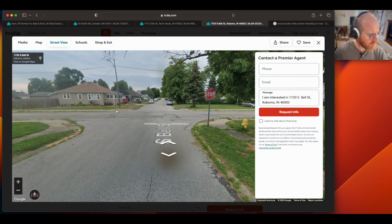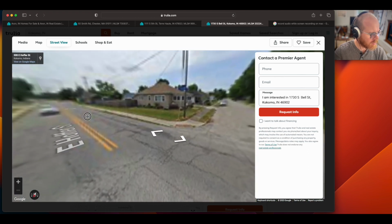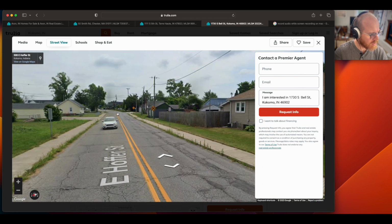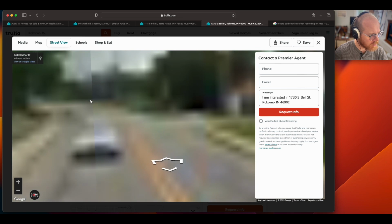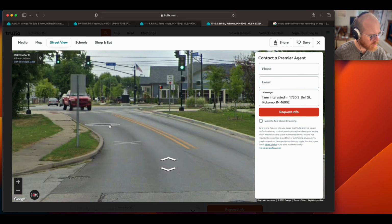It looks like it's near tracks. Take a ride down. Yep, there's your train tracks right there. So that's not necessarily good, but they're a ways down. Yeah, they're a block down. So it's not right on the track.